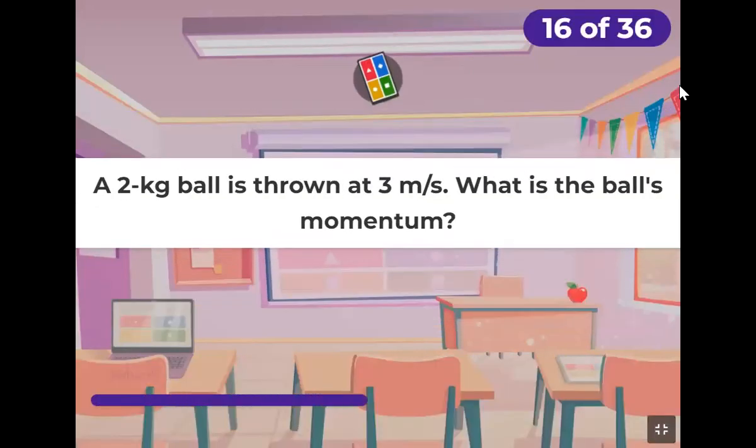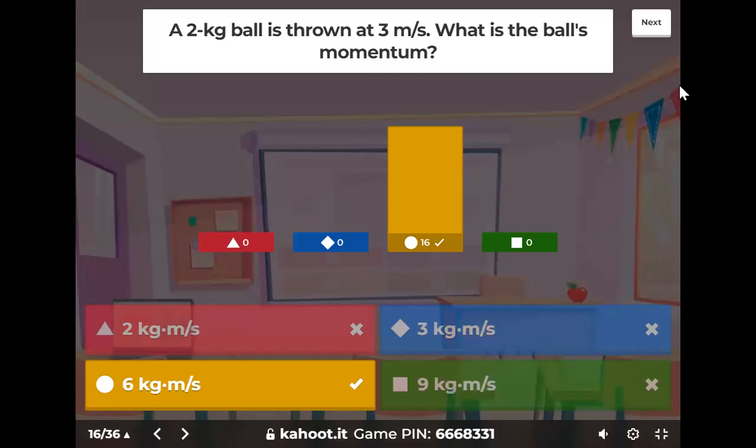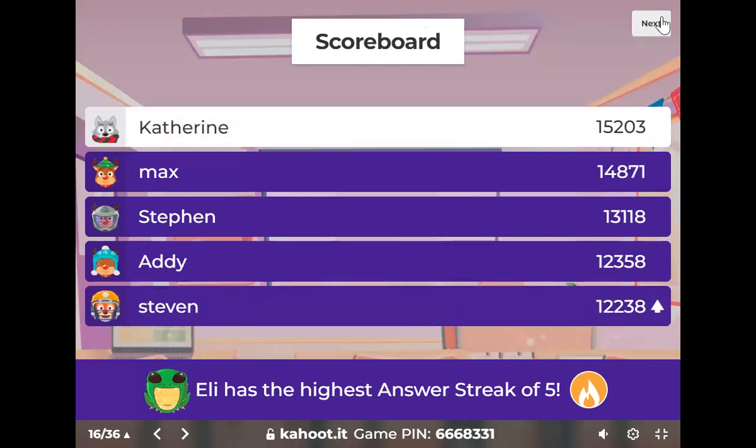A 2 kilogram ball moving at 3 meters per second. What's the momentum? Mass times velocity. Hey, everybody getting points. Everybody gets the physics points. Ooh, Steven, Ade, Steven, Max, Catherine.